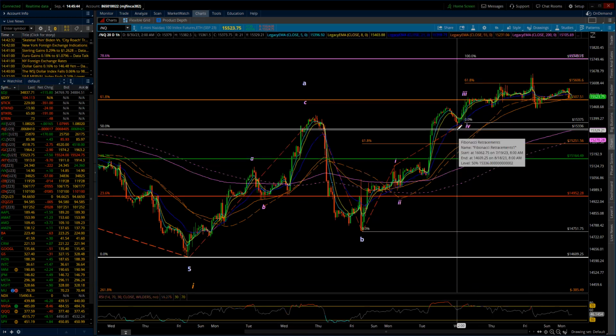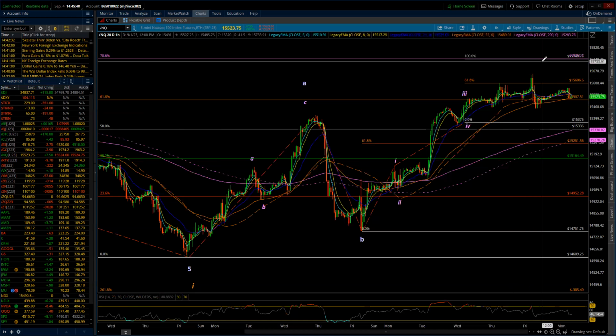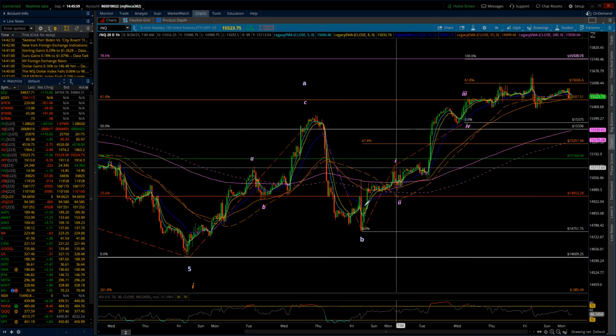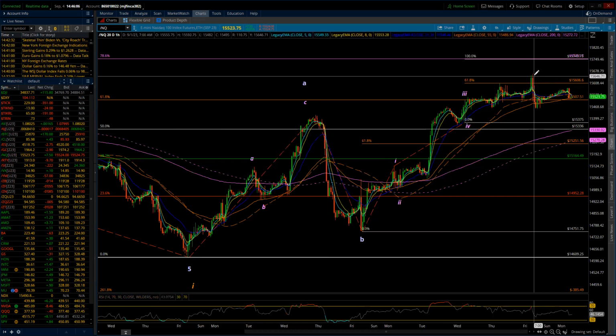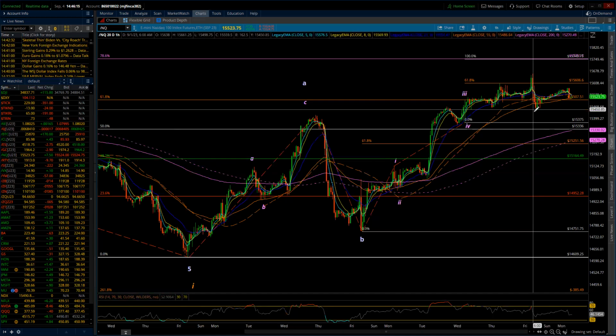But here's the catch. If indeed this is complete, it certainly kicked off just prior to the opening on Friday. The market ran up, pushed to a slight new high for the sequence for wave C, and that kind of capped it off, in my opinion. It kicked off in exactly the fashion we would be looking for, which is a very hard rejection of that level and a hard sell.